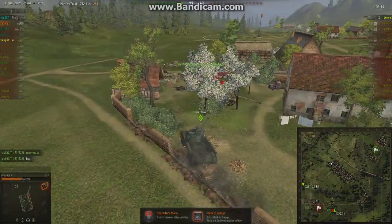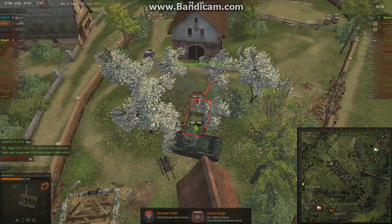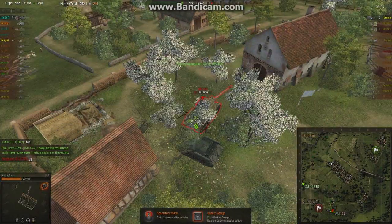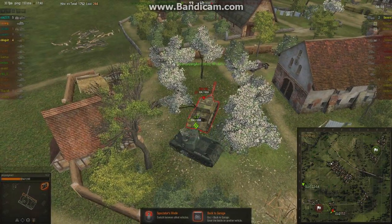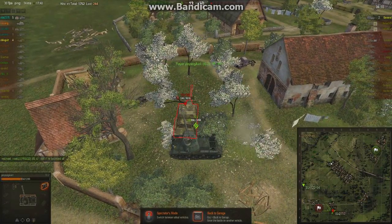No, okay, here we go. The IS-2 is able. He must have a dead driver or something going on. Or he's given up. Or he was a bot. I've never seen an ISU turn that slow before, have you? So he's either got a damaged engine or a dead driver or something's going on with his keyboard.